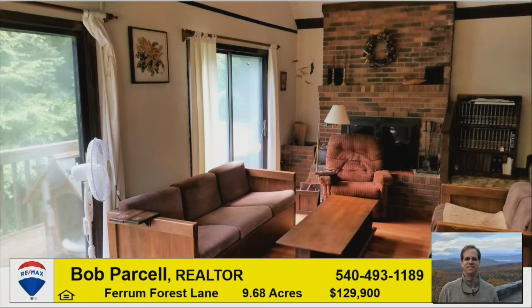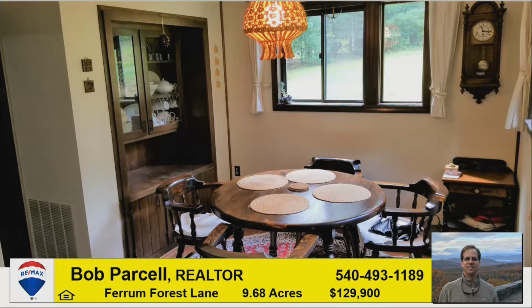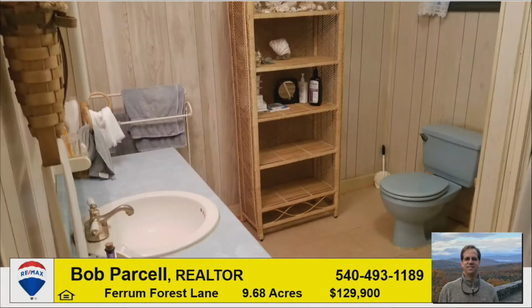The entry level has 864 square feet, including this nice living room with a masonry fireplace. The doors lead out to a deck, wood floors, and a cathedral ceiling. Come in the back door, the front door. You have access to this galley kitchen and a good sized dining area with a built-in china cabinet. Large full bath on the entry level. There is also a bedroom on the entry level.